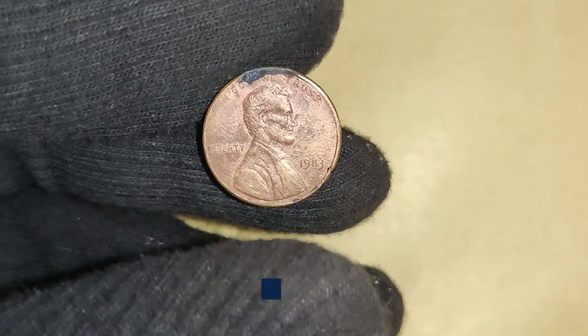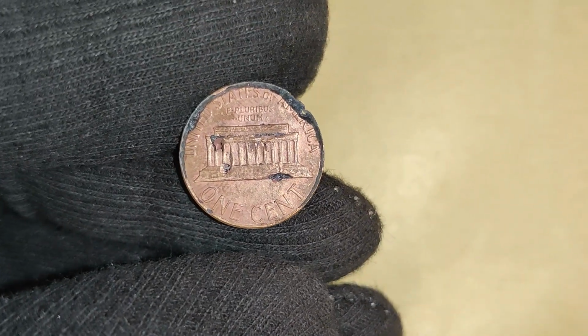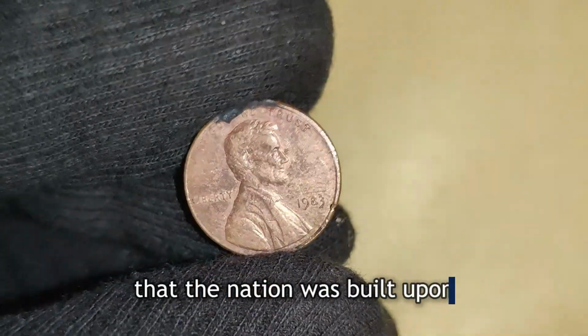Above Lincoln's head is the motto "In God We Trust," a phrase that has appeared on U.S. coins for generations. To the left of Lincoln's profile is the simple word "Liberty," a reminder of the fundamental American value that the nation was built upon.